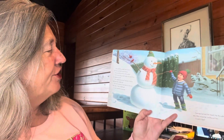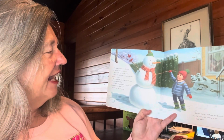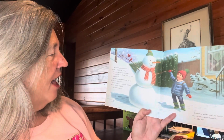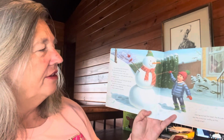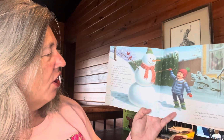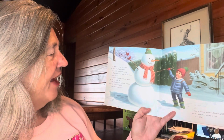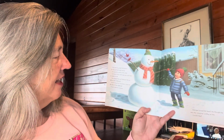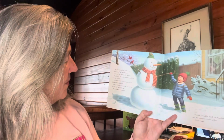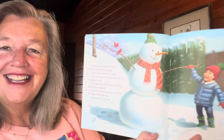He carefully pushed the buttons into the small ball near the top. He stuck the carrot in the center. He found a few twigs and used them to make a mouth. Just a couple sticks. He wrapped the scarf between the top ball and the middle ball, and he found 2 branches to stick into the sides of the middle ball, his arms. It was a perfect snowman. See it up close.